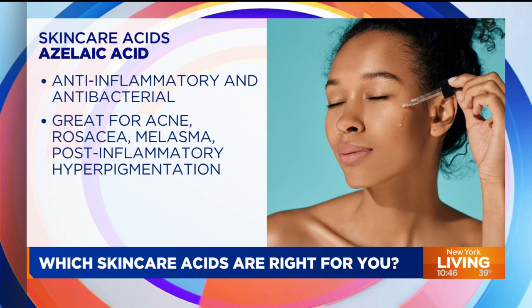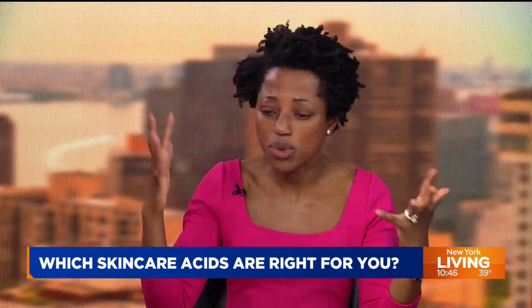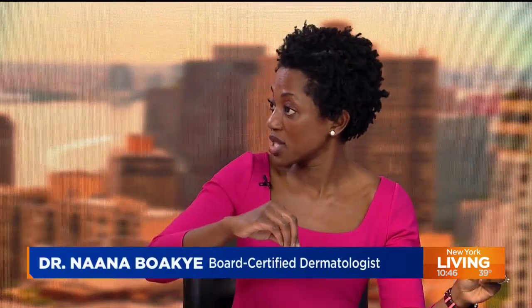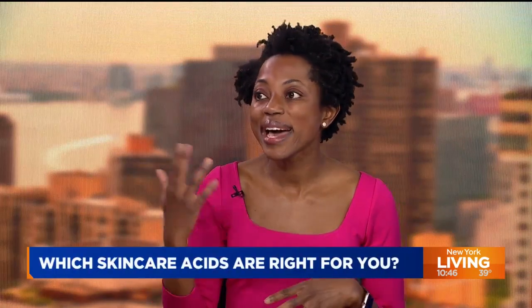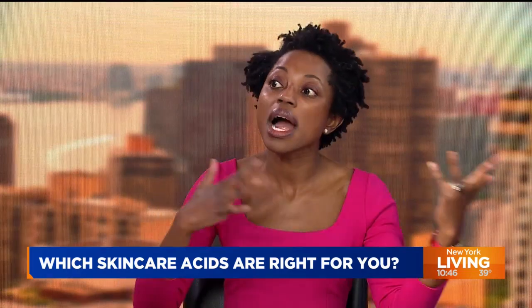Correct, yeah. A lot of formulations actually formulate with azelaic acid because it has a great profile. It can be anti-inflammatory, so it's great for rosacea patients. It's also antibacterial, so great for acne patients, but it also helps with pigmentation. So that can help with post-inflammatory erythema, which is redness, or hyperpigmentation.